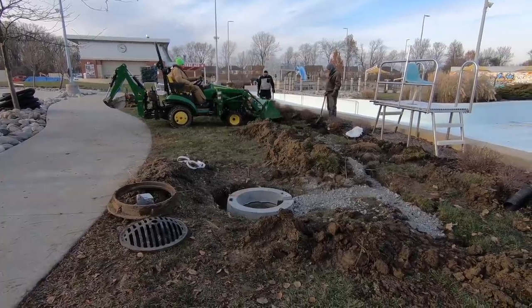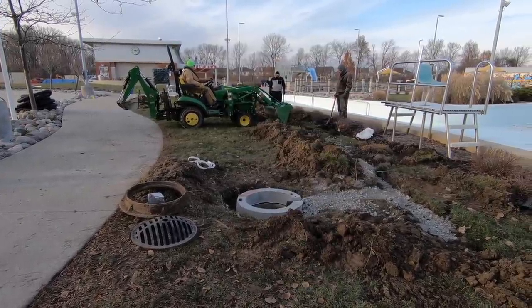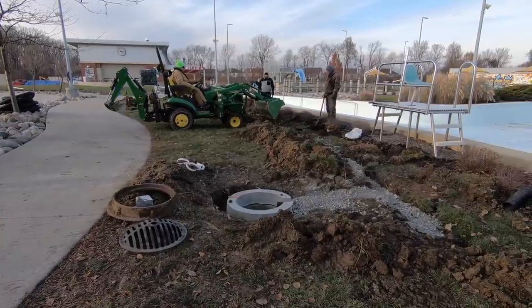So it looks like he's been putting the rock in and then filling it back in with the dirt after he's dumped his load of rock.